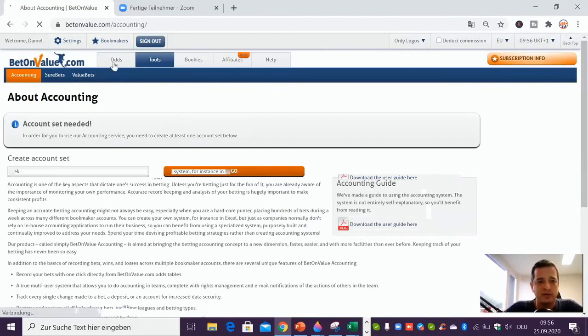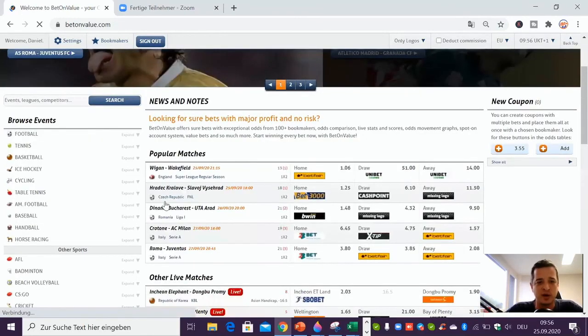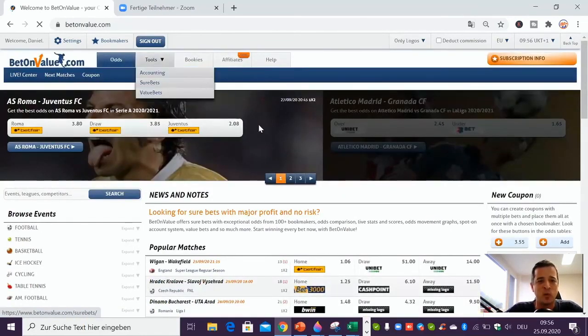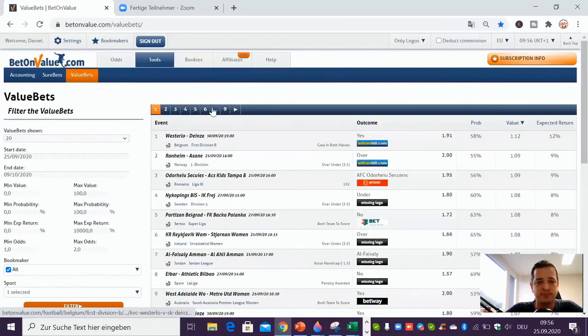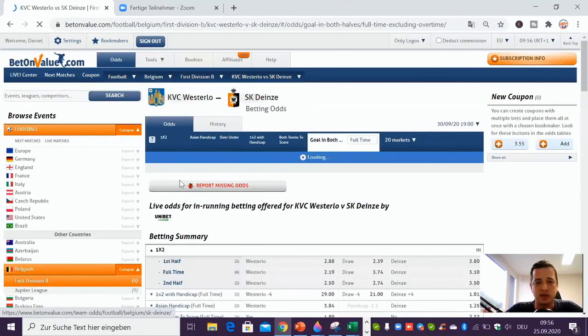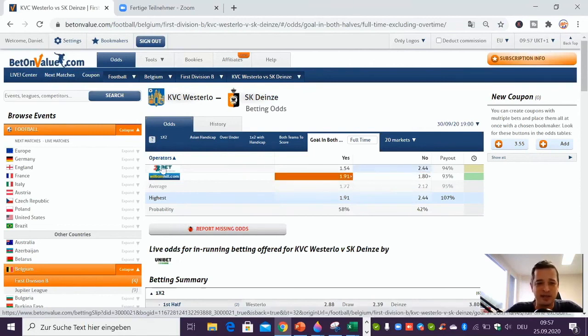Well, if you go here, for example, on odds, you will also have an overview about many different games and many different situations. And what is also very interesting, I'll show you one more. When we go here, for example, on value bets, we can go to this game. When I click on the game, you will see also the odds of other bookmakers. Yeah, and you see here, for example, goal in both halves. On this side, William Hill is offering us an odd of 1.91. And here at 22bet, for no, we have an odd of 2.44.